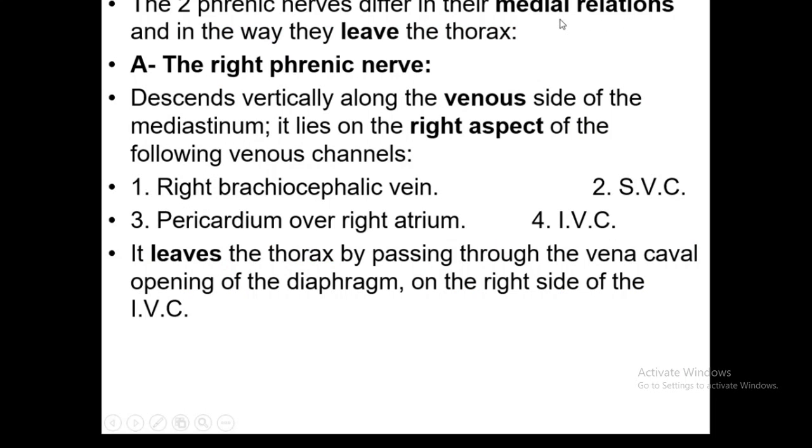The two phrenic nerves differ in their medial relation. Laterally, they both are related to the visceral surface of the lung, while medially they are different. The right phrenic nerve descends vertically along the venous side of the mediastinum, and lies on the right aspect of these structures from above downward: the right brachiocephalic vein, the superior vena cava, the pericardium on the right atrium, and the inferior vena cava.